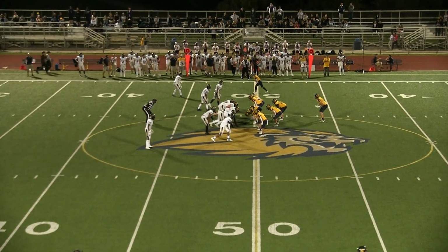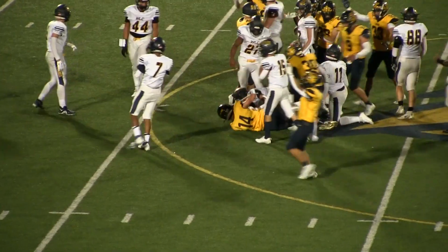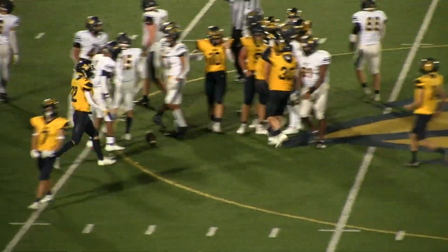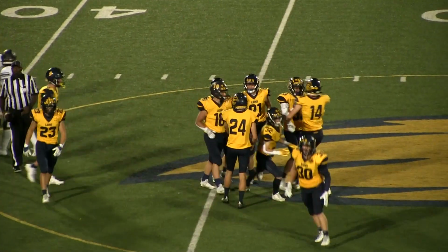You like a fake here? I would love it. They did it. Oh, my gosh. You called it. Get it. And he gets the first down on a fake punt. It's like Merk's in the headset over here. Move those chains there, gang.